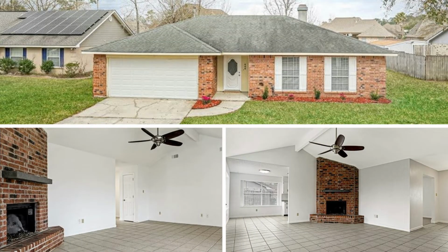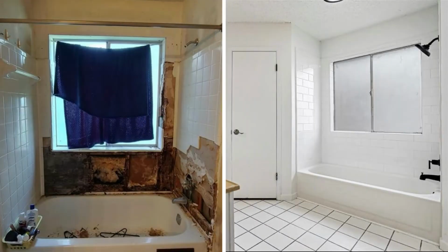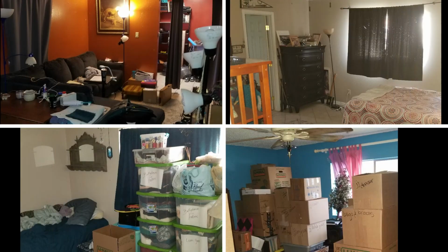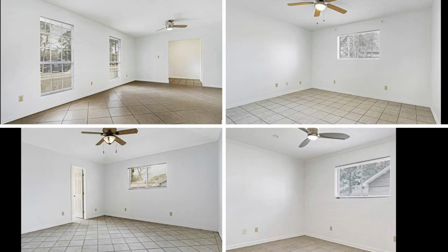So these are the before and after pictures. We kept everything on a tight budget, so we didn't go crazy. We didn't really theme it out like you might see on some of these TV shows. We kept everything simple, made sure everything was clean, nice looking, and inviting to any new potential buyers for this house. Overall, it was a big difference from the before and after.